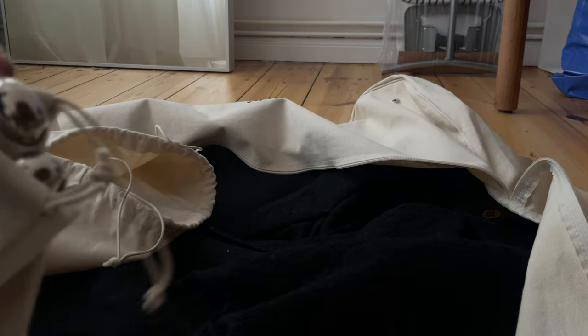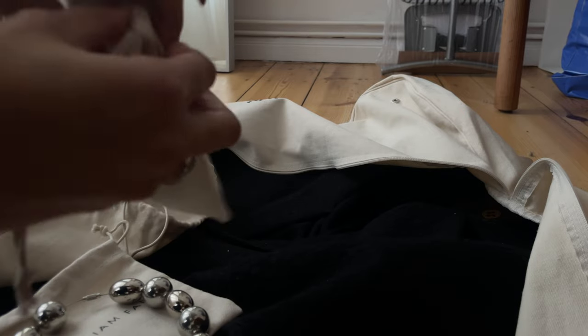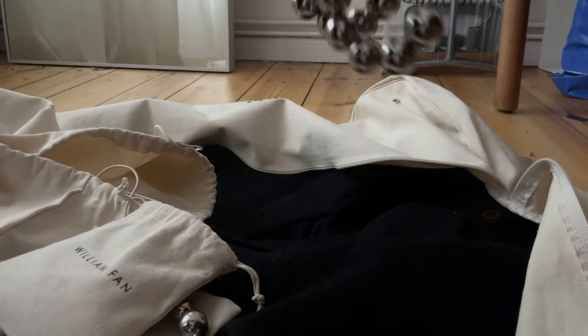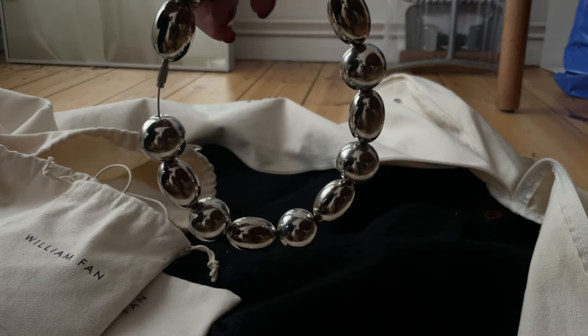So, and I got some jewelry as well, but I feel like it's gonna be too much. I just took it with me to see how it will go with the outfit. But I think I'll either just go for the earrings or just for this necklace.